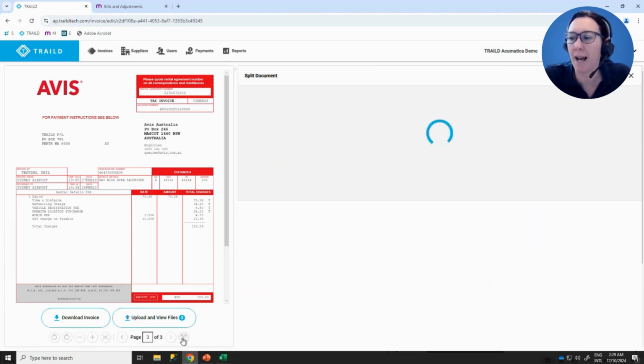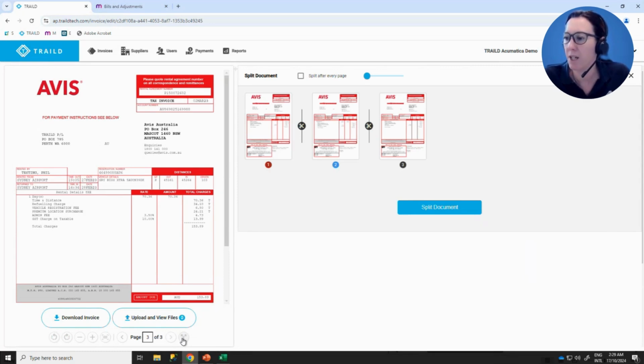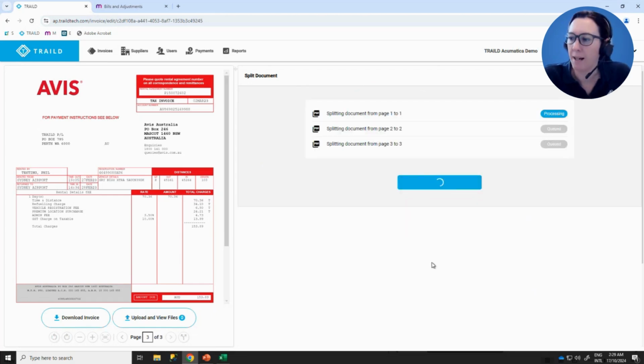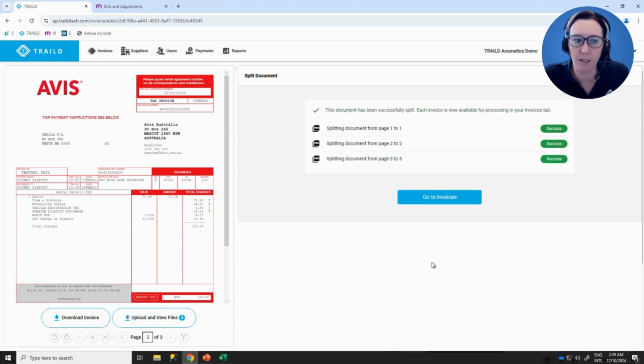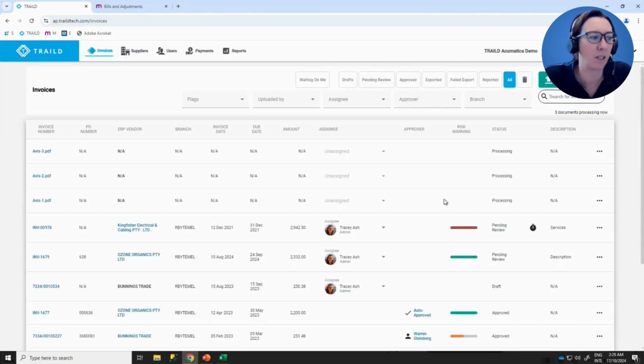Now TRAILD will analyze this 3-page PDF and decide where the beginning and the end of each of these invoices are. You can see it's actually cutting it at the end of each page. I can turn the cut off, so I could say, actually, no, it's just one and then these 2 are together. I'm going to choose to split that. Now that will pull out of TRAILD the original 3-page document, split that into 3 individual invoices, and then re-upload the 3 individual invoices ready to be processed.